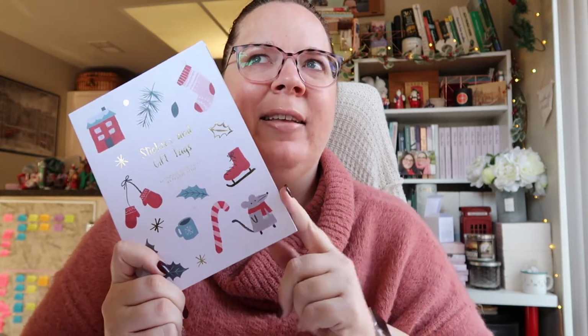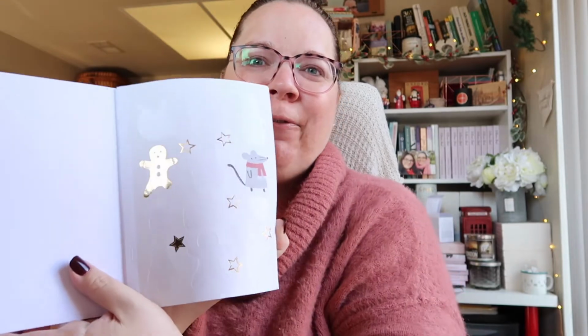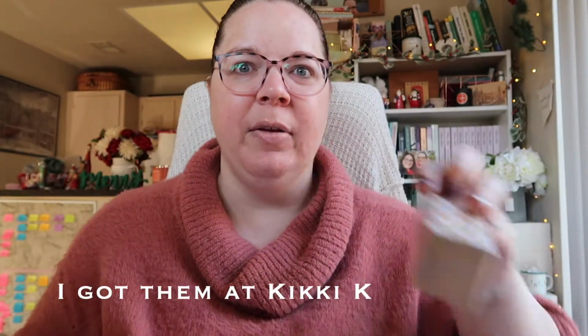I got this in October of 2017. I got this the first time I met Tamsin in London. So I have rationed this book out significantly. You can see there's only a few stickers left in here. That's also when I got this pack as well.